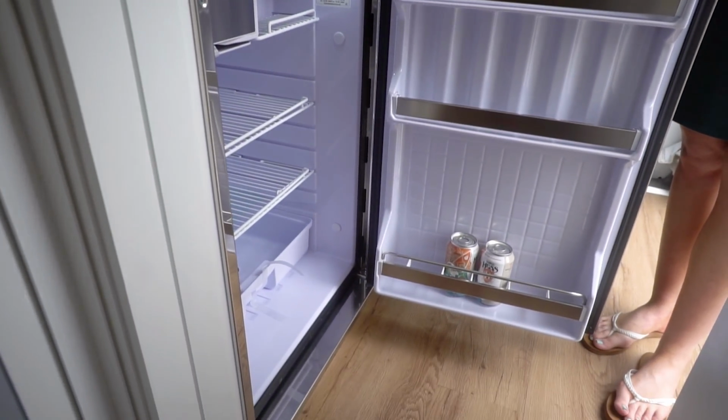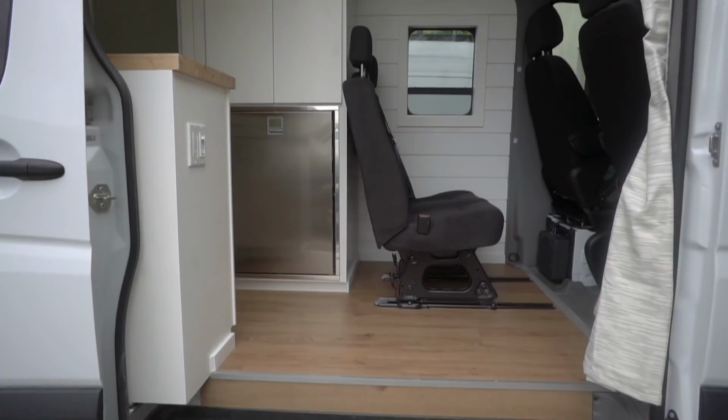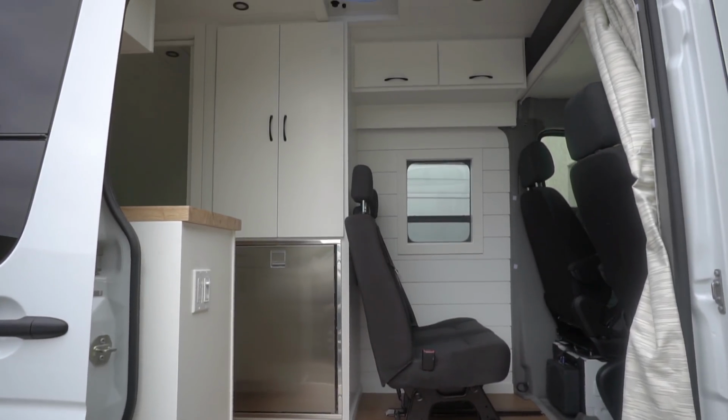And then not only that, but because the seat was smaller on the driver's side, on the passenger side we were able to bring the kitchen into the sliding door just a little bit. Not by much, 10 inches, because you still got to walk through there, but we were able to make their kitchen bigger as well.